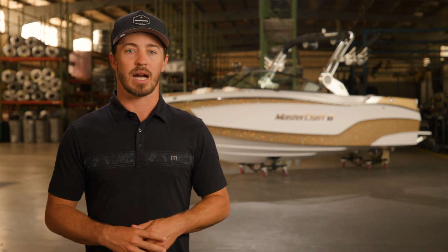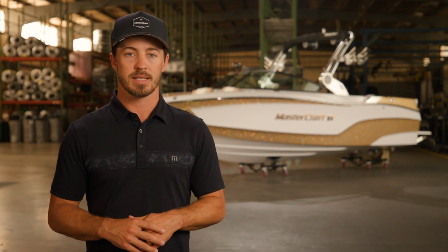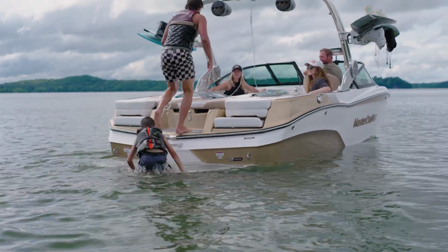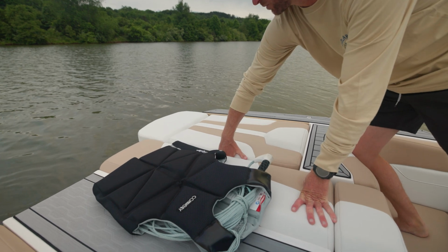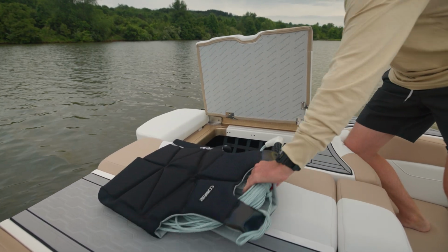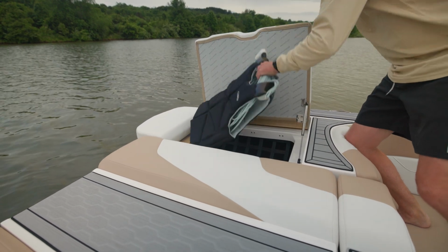As far as getting in and out of the boat, your crew can do so with ease, thanks to an optional flip-down swim step and a standard transom walkthrough. Speaking of the transom, there's also additional built-in storage trays underneath each rear hatch. It's a functional spot to toss items like vests and ropes.